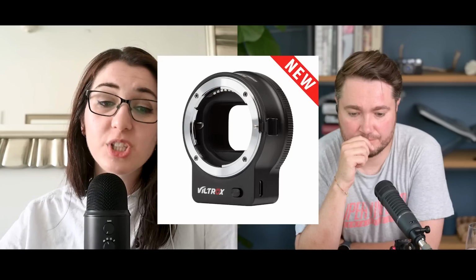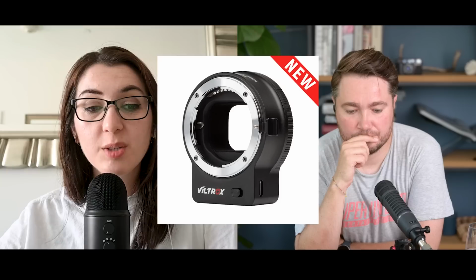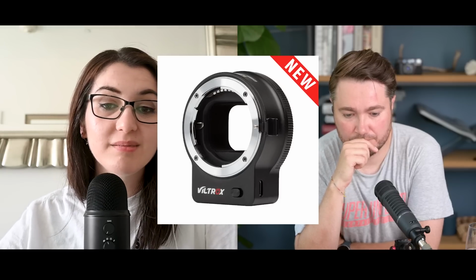Absolutely. Now, Viltrox have released an NFZ autofocus lens adapter, which is essentially everything that an FTZ adapter does. It has upgradable firmware. It currently costs $139 directly from Viltrox's website, and that's probably about $110 cheaper than an FTZ2? Yeah, well, the FTZ2 is priced at $249.